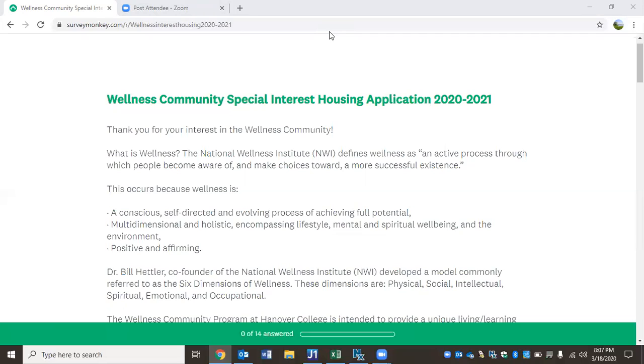If there are any questions, I can be emailed as well at fallstick@hanover.edu. All of these applications, again, the links will be coming out shortly, and so you'll be able to go ahead and start applying and get that taken care of. The sooner the better, just because you don't have to worry about it then once classes resume on the 30th.